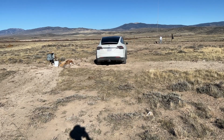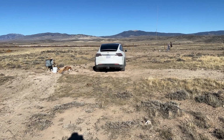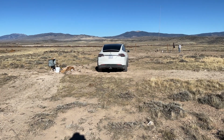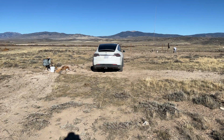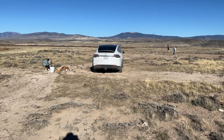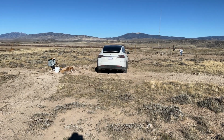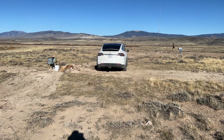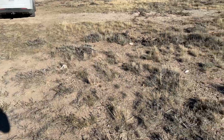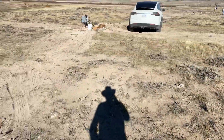Here we are out in the field working on antennas. Yes, I'm an amateur radio operator. And I don't have a truck, but I have a Model X. So if you tell me that I can't use my Model X, just like a pickup truck, you're crazy. It's got some 9 inches of ground clearance if I want. I think it's right now in the high position, a little over 8. I can drive over most of these rocks and junk here in the ground holes, just like my pickup truck.